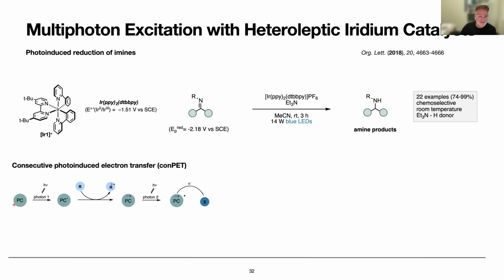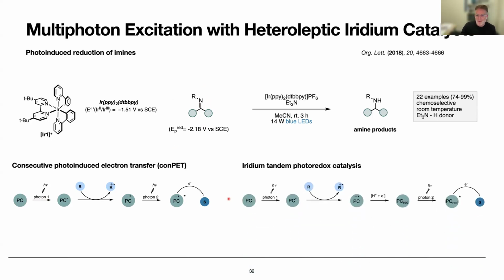So clearly this cannot undergo consecutive photon-induced electron transfer. It just doesn't have the ability to generate a stabilized radical anion like the other catalysts shown in the previous slides. What we found is that this catalyst undergoes a tandem type mechanism in which the photocatalyst is excited to generate the excited state, and in the presence of a reductive quencher, in this case triethylamine, generates a radical anion, but it's a different radical anion than the one I showed you with the organocatalysts.